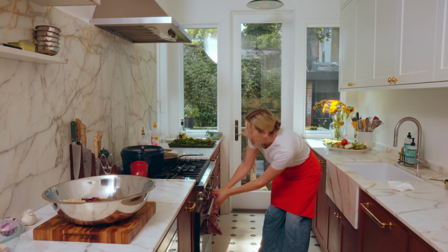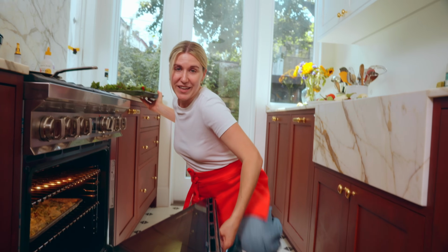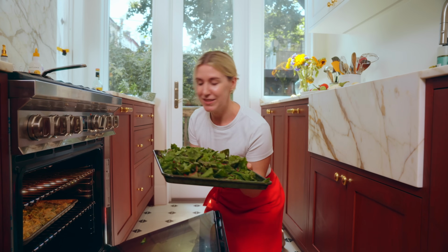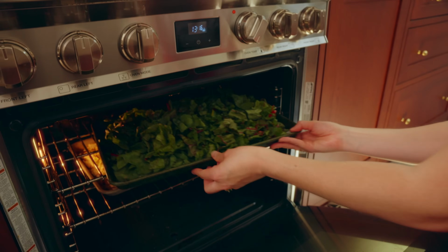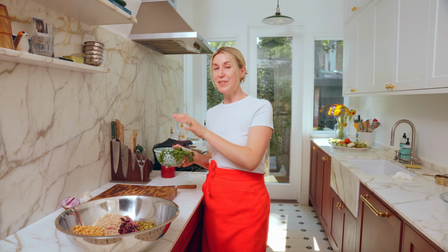Let's check on our cabbage. It's looking very good. I asked Shay to get on floor level because I miss our intimate moments together. But this is now gonna go on the top rack for 5 to 7 minutes, just enough for this to wilt down. And while the Swiss chard is cooking, we're gonna do final touches.